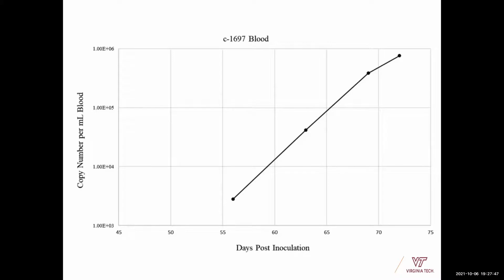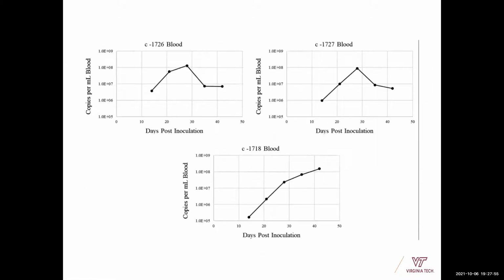Here I'm just showing that it took 10 weeks for us to get a high level of parasites in the blood whenever we injected it. But whenever we put ticks on cattle, we could start seeing that they were much higher at 3 to 4 weeks. So again, it's faster with tick transmission than it is with needles.